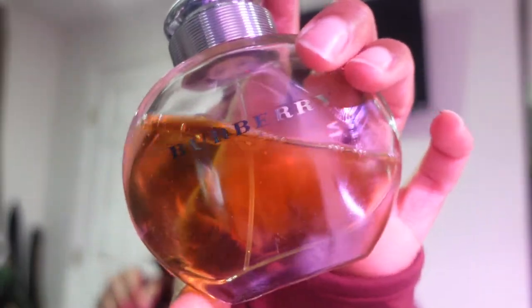Yo, as y'all saw, I'm wearing plain workout clothes. So I want to put on a scent to liven it up a bit. I got this from Etsy. Couldn't find this exact scent anywhere else.